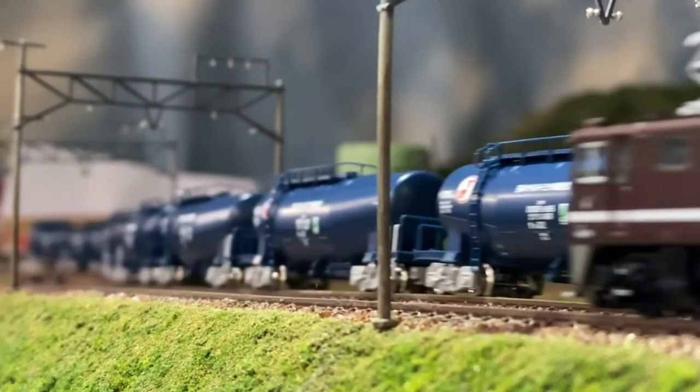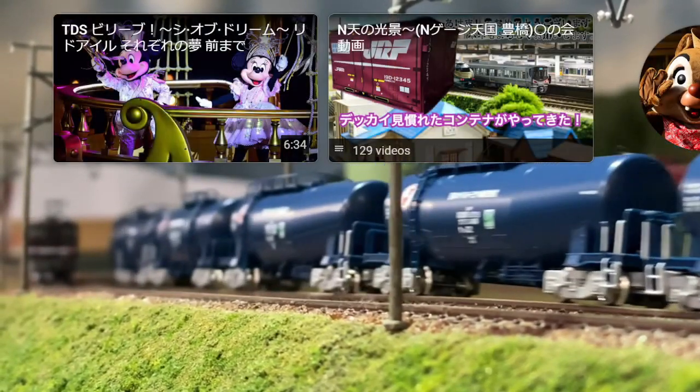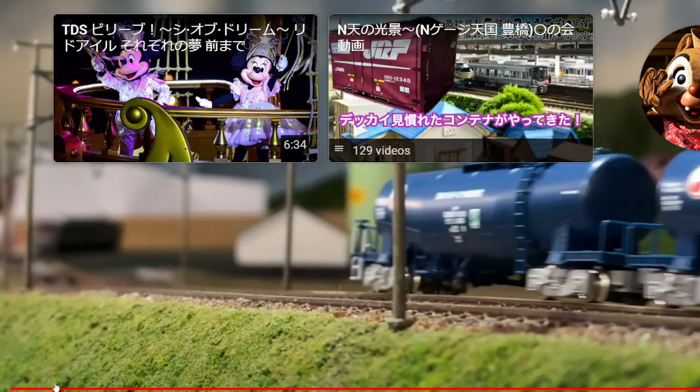But for those who are into trains in general, I'm not too familiar with the US, but for Japan, it's been expensive.